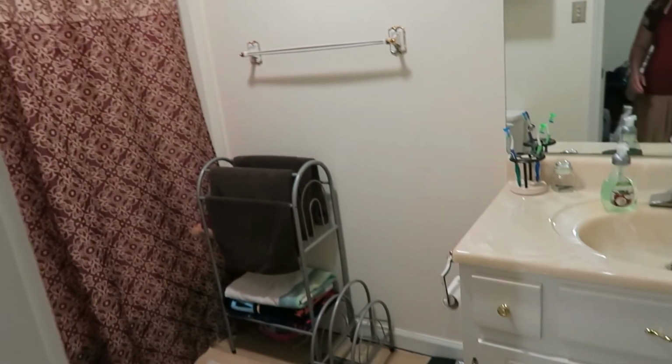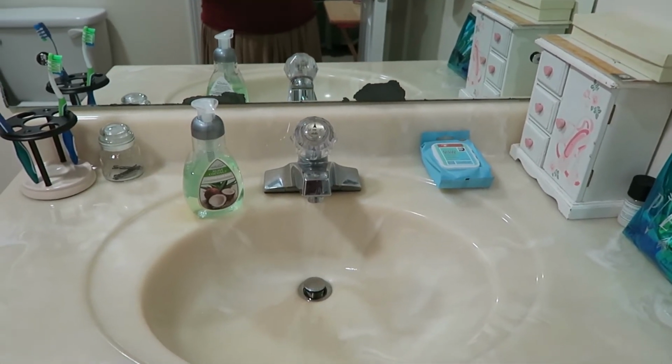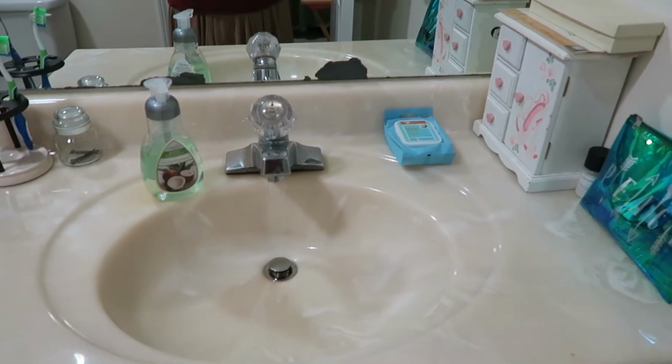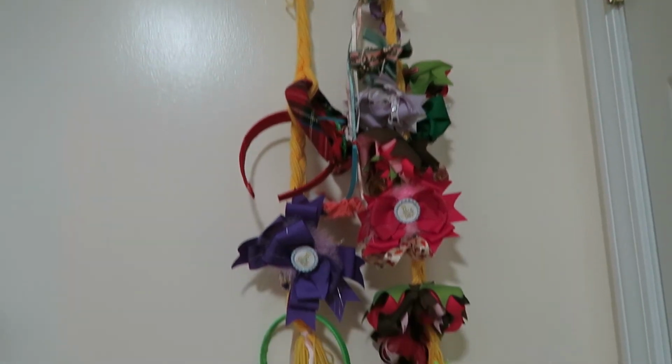And ta-da, here it is. All right, first off, we have the vanity. You saw it when it looked even better than it did before we took some of the kids' stuff out of here. I mean, literally the counters were completely covered. Hair bows, hair supplies and stuff. Behind the door for now, their bows are still here. I can put something there or patch it up whenever I'm done with it.